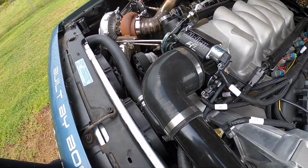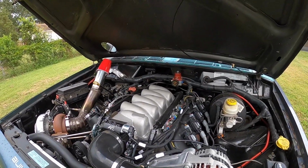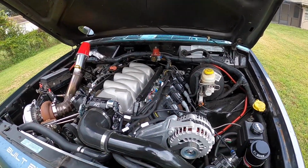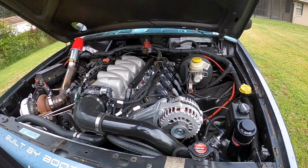Brand new radiator, brand new electric fans. So if you guys are interested in this, 12 grand, come get it. It's yours. It's a clean title. And yeah, we just gotta keep moving here with the builds.